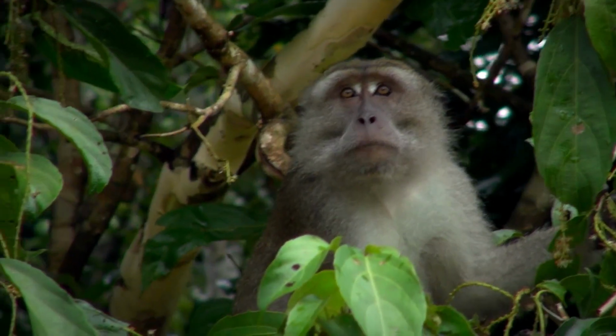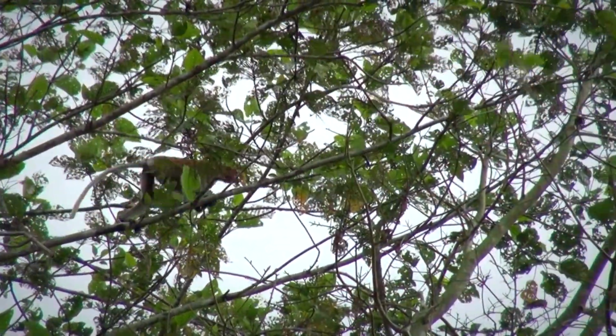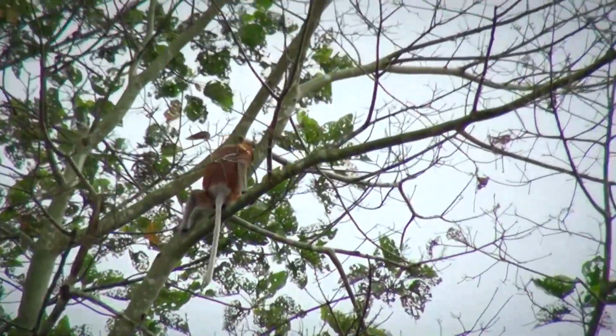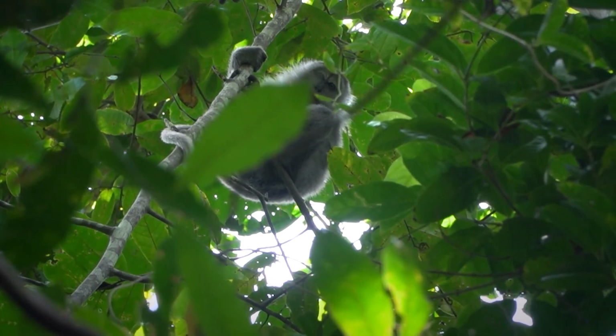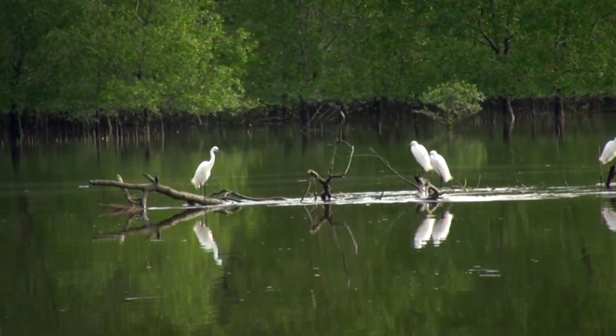In 2007, the Heart of Borneo declaration was signed, putting in place protection for 220,000 square kilometres of pristine Bornean jungle. By 2010, over 120 new species of animal life had been discovered. Many more have been found since, but who knows how many more species remain hidden in the great remote expanse of Borneo.